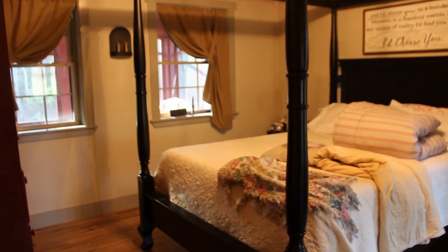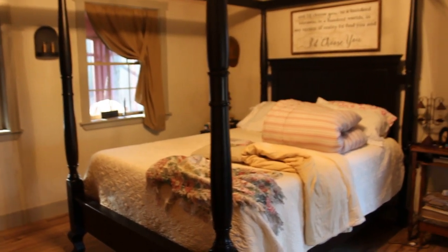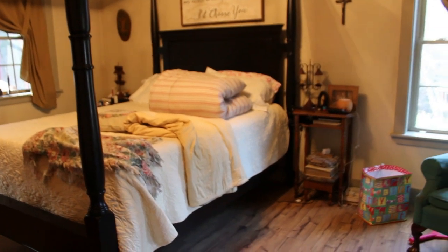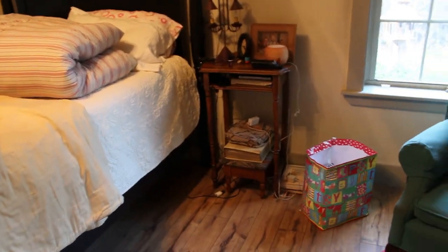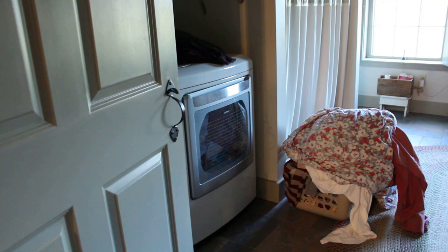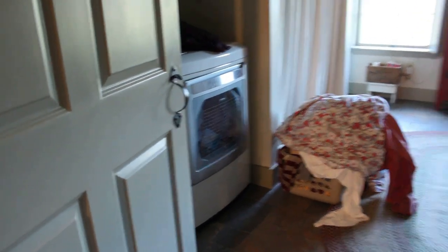I didn't get very far. I had a lot of interruptions. The day just didn't go as planned. So this is our bedroom. It still is exactly the way I last showed it to you. The nightstands did not get done. That stuff didn't get put away. I still have laundry. Oh my word. When life happens, it happens.